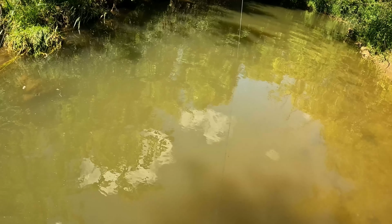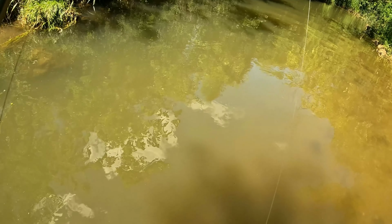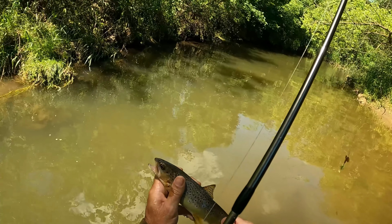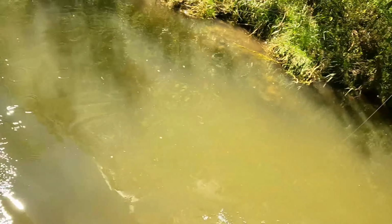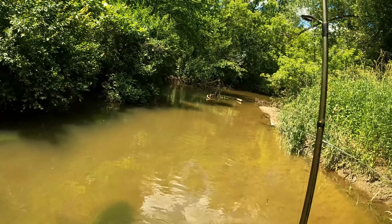Oh, God. Unfortunately, this guy is hooked deep. He doesn't look 12, though. Nope, he's not. Okay. I think he came out okay, though. That's about a 10-inch brown. Beautiful fish, though. There he goes. That's just a good brown pound for sure, isn't it?